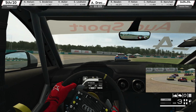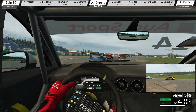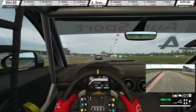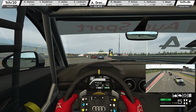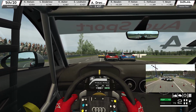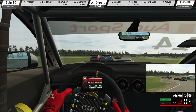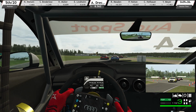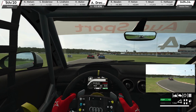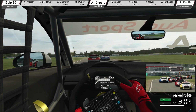10 minutes remaining. Push to pass is available, 12 activations remaining. Bit of a gap behind, because they were sort of spooked by what had happened. Alright Andy, hold your nerve, just keep it smooth, no mistakes. P5. And now Lindholm is working his way past Muller. He's trying to. So staying side by side here can be advantageous, and yeah, Lindholm does it. Car left. Clear left.